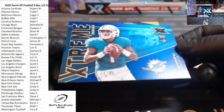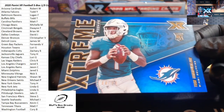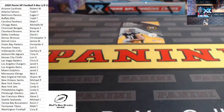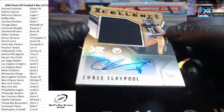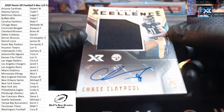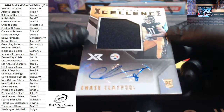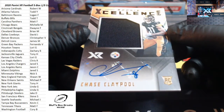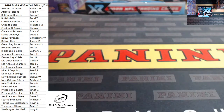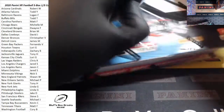Blue. Nice Tua. Extreme rookies, 44 of 99. That's the Dolphins. And we got a Steeler. Chase Claypool, 46 out of 99. Rookie excellence. A little bit of a, not quite stitching. I don't know if it's lining or what up there. Nice Chase Claypool going out to the Steelers. Jake, there we go. One more box, guys. Again, appreciate it.